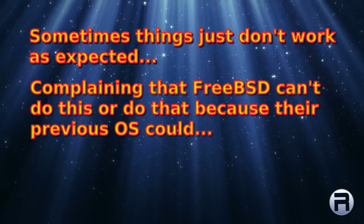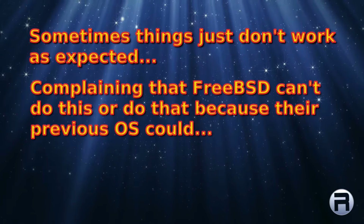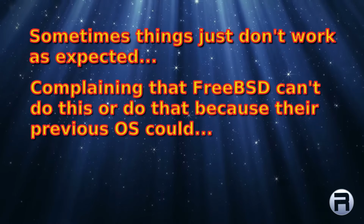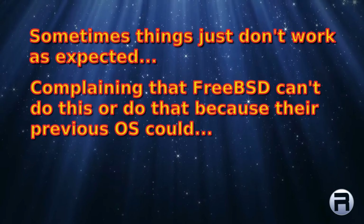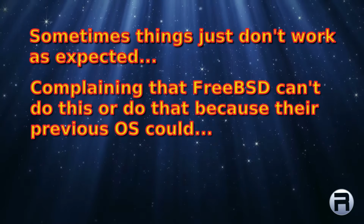The worst thing in the world is when a Windows user goes over to Linux and berates Linux because it can't do this, it doesn't do that, it hasn't got this. They don't understand that they've made a conscious choice to move over to Linux, a completely different operating system. And it's the same with FreeBSD.